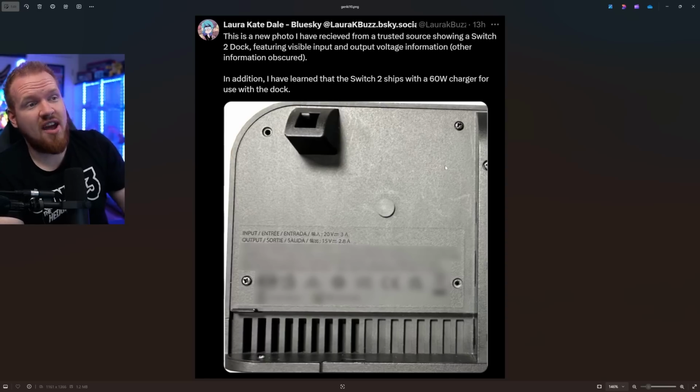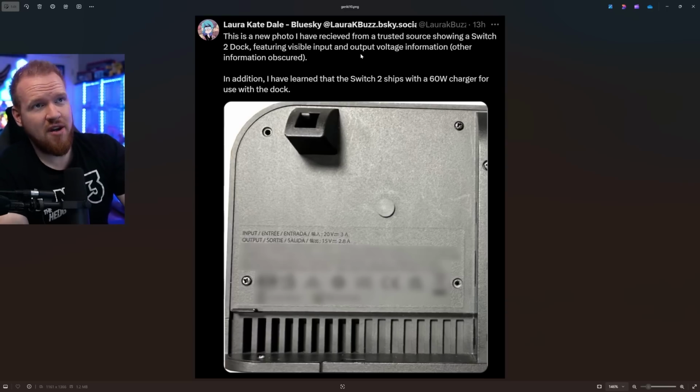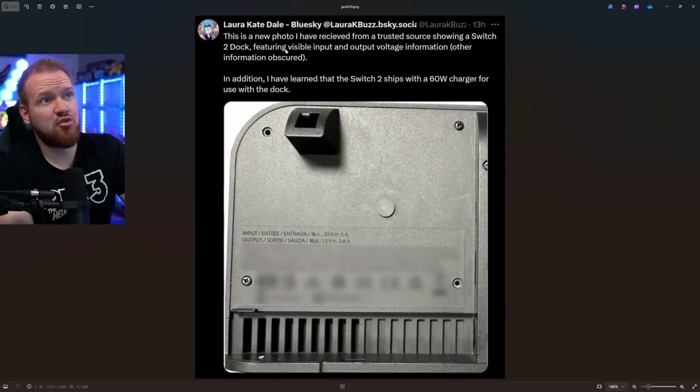But you still want to see that extra fidelity boost in dock mode, and you can see this tweet from Laura Kate Dale, which says, "This is a new photo I've received from a trusted source showing a Switch 2 dock featuring visible input and output voltage information, other information obscured. In addition, I've learned that the Switch 2 ships with a 60-watt charger for use with the dock."